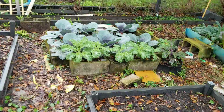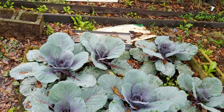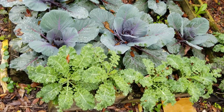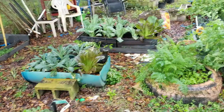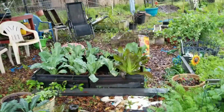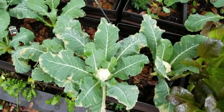My cabbage and kale back here are continuing to try to head up. They're looking really big and pretty. Now they just need to get the energy to head up. My kale's also growing pretty good. You can see my dinosaur kale back there. And then my cauliflower and romaine lettuce back here. But the cauliflower is starting to head finally.